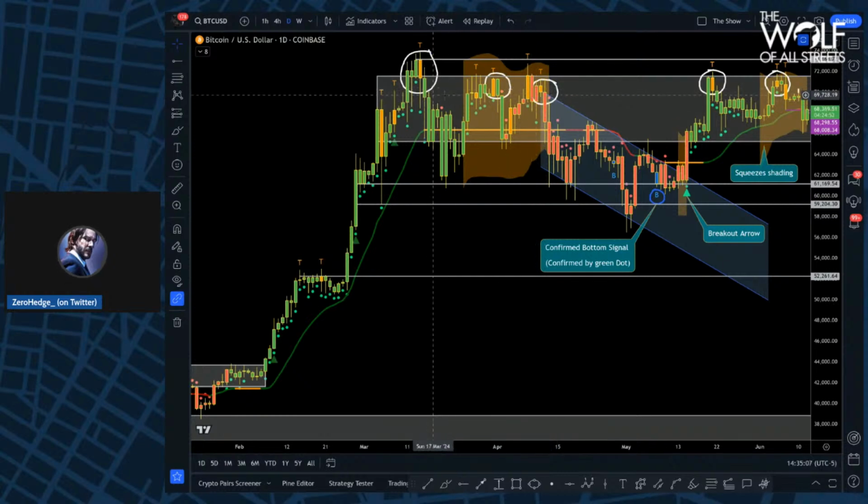Three topping signals in stage three with a shaded squeeze. For those of you new members, this lets us know that a violent extreme move is coming while we have topping signals. Very easy to delineate that this was headed for some downside action. And of course, you can see some red bars starting to form on the macro trend, right? That tells you on a macro scale what the trend is doing.